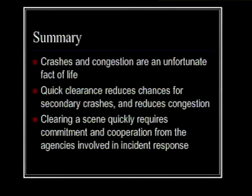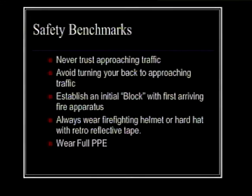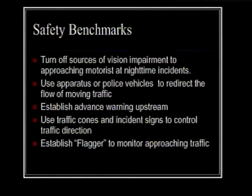Clearing a scene quickly requires commitment and cooperation from all of us. Never trust oncoming traffic. Avoid turning your back to approaching traffic. Establish an initial block with the first arriving fire apparatus. Wear your full PPE, always, at a scene especially. Reminder that when you're wearing a traffic vest, be sure you zip it up in the front because we need that 360-degree reflection on your body to keep yourself safe.